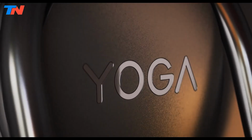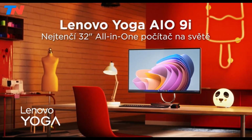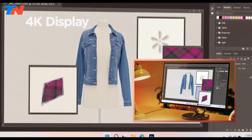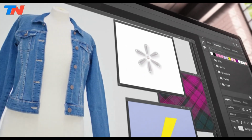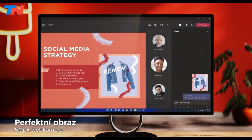The Lenovo Yoga All-in-One AIO is a powerful ultra-slim desktop PC featuring a stunning 32-inch 4K display and a body just 0.7 inches thick. It's equipped with a 13th Gen Intel Core i9-13900H processor, 16GB of RAM, and 512GB of storage, ideal for multitasking and everyday use.